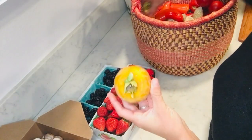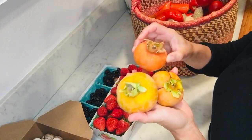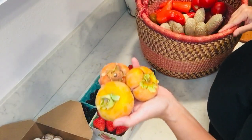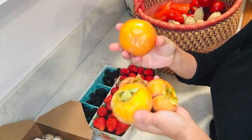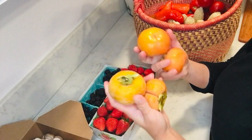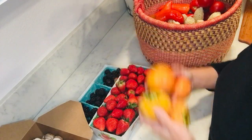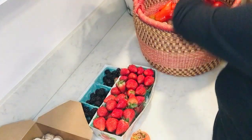Okay, and we're coming up on persimmon season. So these are persimmons. These are the type that you don't have to wait till they get soft to eat. They're kind of like apples. They're really sweet and crunchy, and they're so good. They're really delicious in a fruit salad. So I got a few of these as part of our servings of fruit each week.